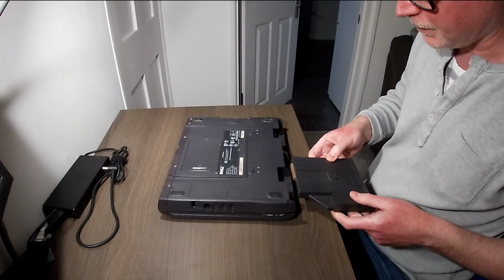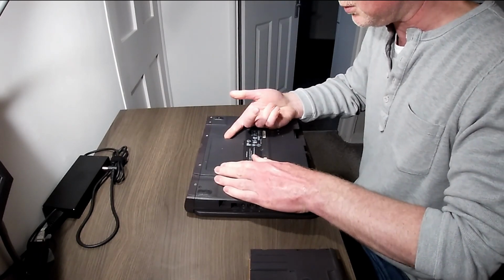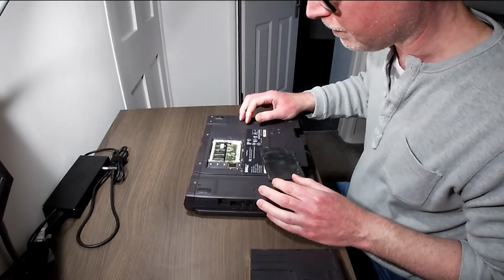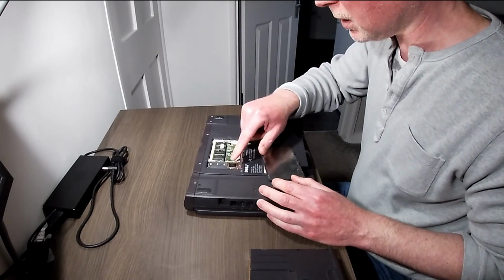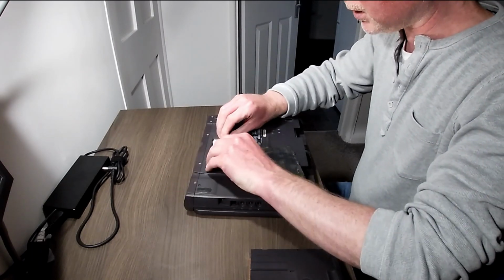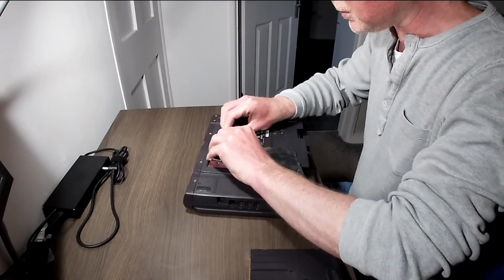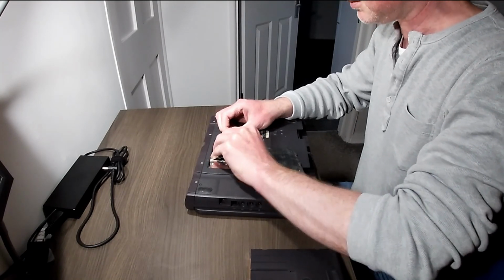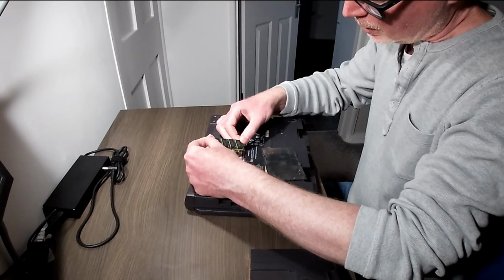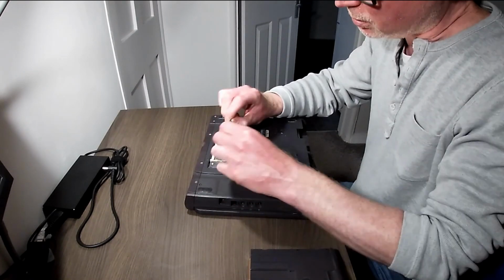It's quite heavy. Memory-wise, got a single SIMM. I think that's the BIOS chip, can't remember. And looking at our single SIMM, any clues about this? No. SCC of Korea.